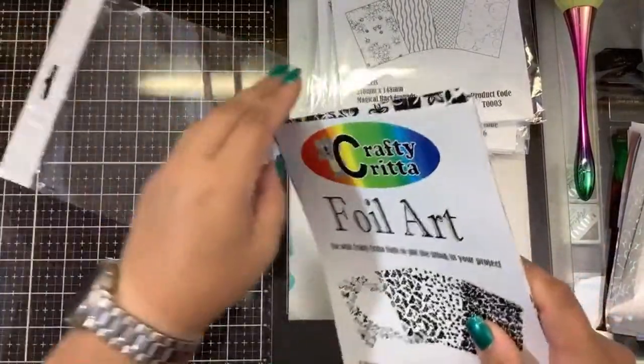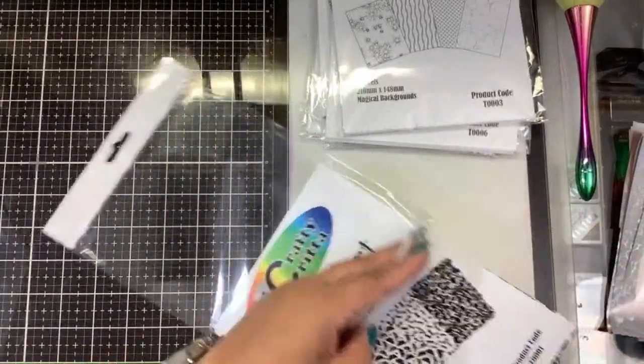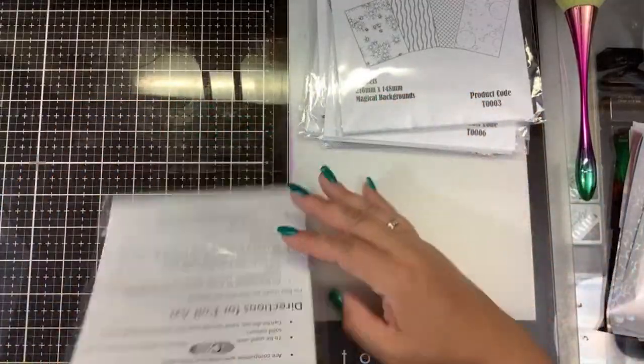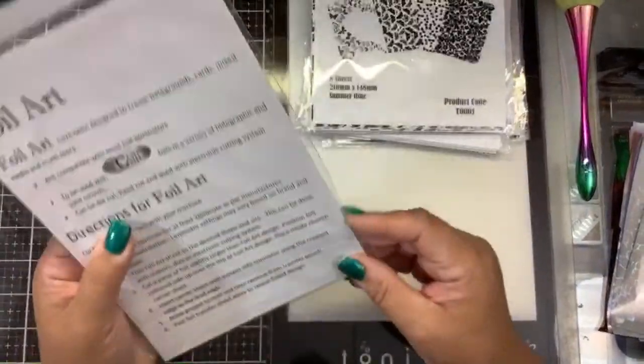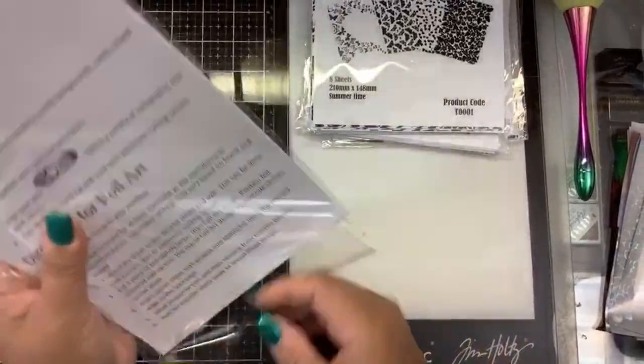Summertime. Yes, these are the bomb. These are the bomb. I hope the creator is watching and reading all of these comments because, yeah, nailed it. Yes, holographic foil. Yes, Melody.